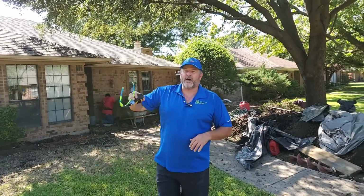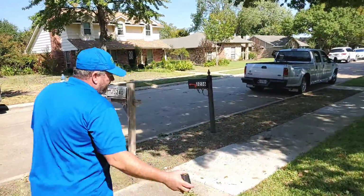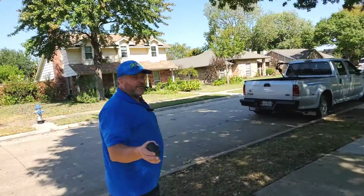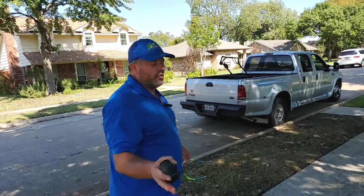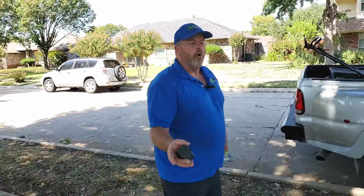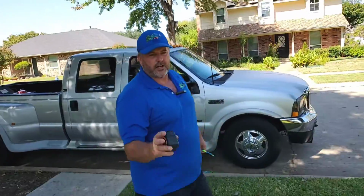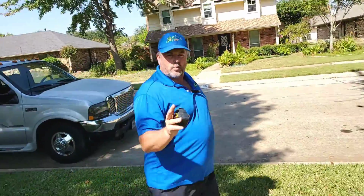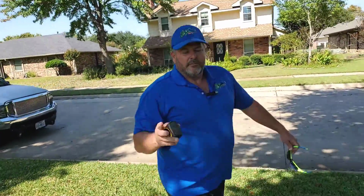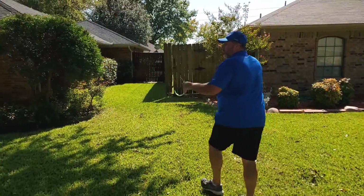But while we're here, 2 houses down, a gentleman asked me to give him an inspection. So what I wanna do is do an inspection with you all and show you that when you call for a free inspection, I'm not only inspecting the roof, we're inspecting the whole house. We're looking at the roof, the walls, the foundation, the gutters, the fence, the windows, everything. But today we're gonna focus more on the foundation. So we're gonna start on this side of the house and work our way around the back.